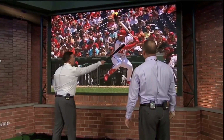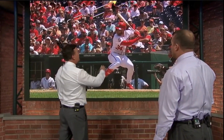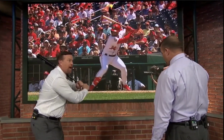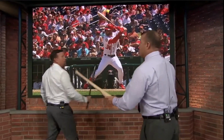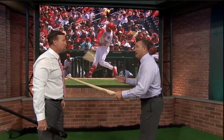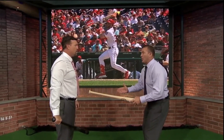Knee comes back, hands, there you go right there. So that's almost like a double. Watch the knee come back, hands kind of go down, and then he brings them back up. So Case, with that, if you're going to do that, in my opinion, if you've got this movement, then you've got to start early.